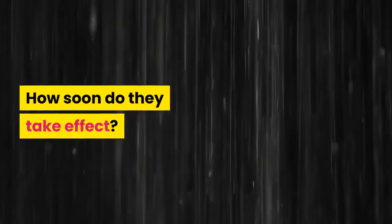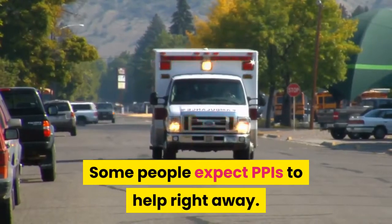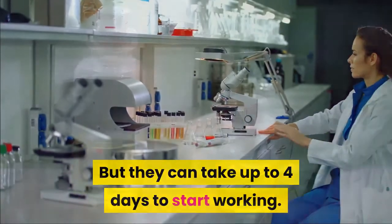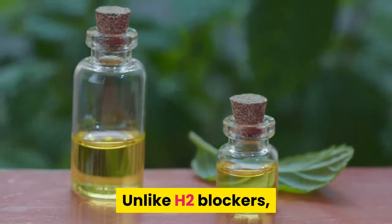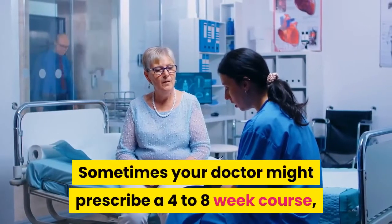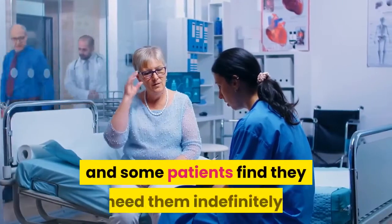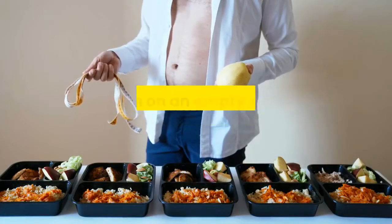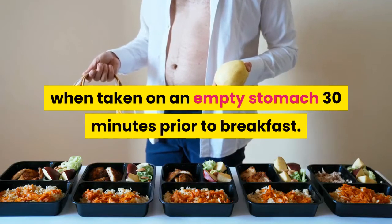How soon do they take effect? Some people expect PPIs to help right away, but they can take up to 4 days to start working. Unlike H2 blockers, PPIs are meant to be taken every day for at least 2 weeks. Sometimes your doctor might prescribe a 4 to 8 week course, and some patients find they need them indefinitely. All of the PPIs work best when taken on an empty stomach 30 minutes prior to breakfast.